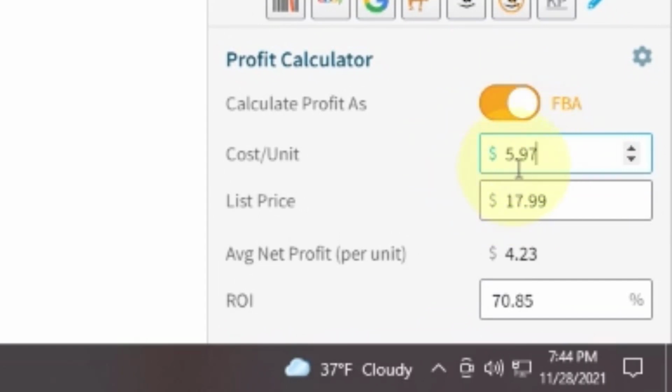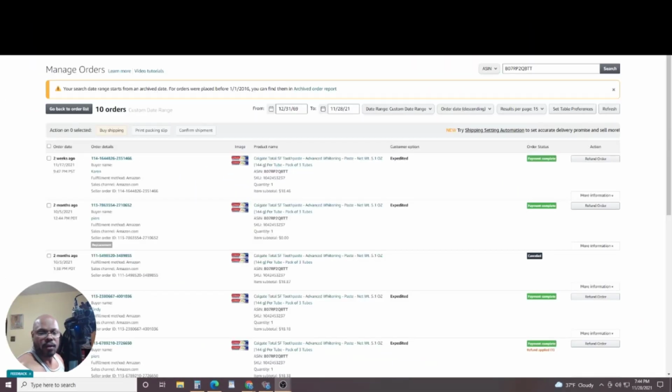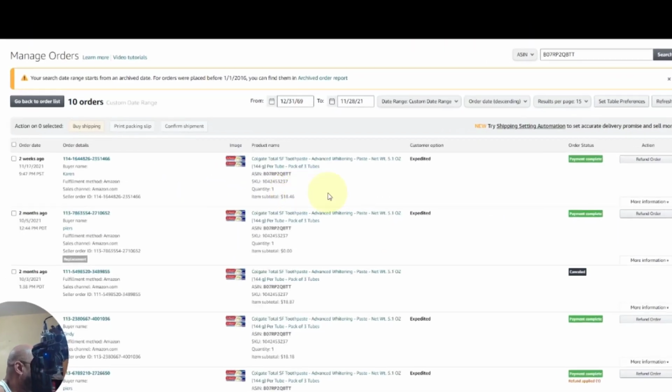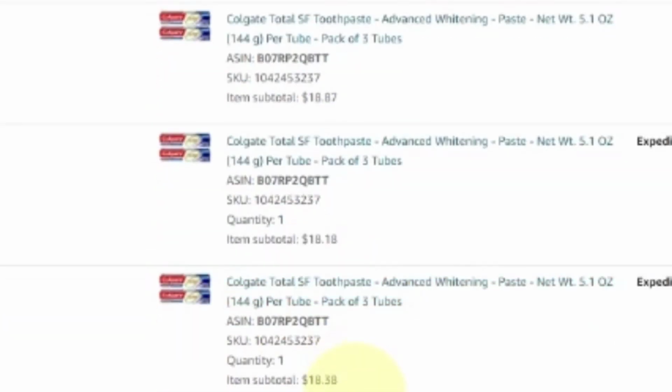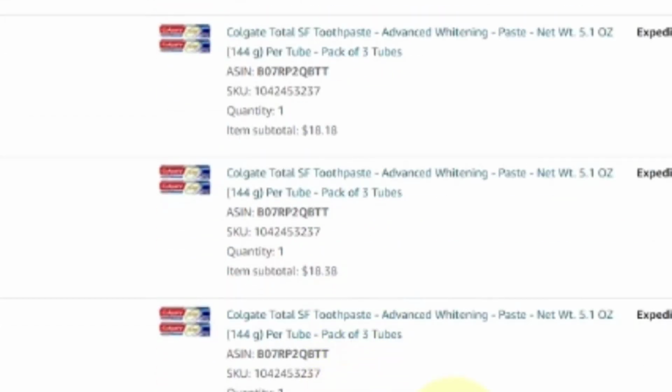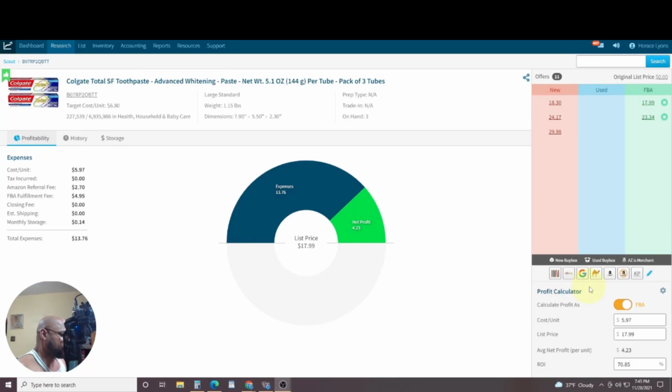Okay, here, let's take a look and look at when you bundle 3 of them together. It's going to cost you $5.97, no tax. If you can sell it for $17.99, okay. Here, if we hop back over, what was I selling them for? $18.46, $18.87, $18.18, $18.38, $18.83. So you see what I'm saying, guys? When I tell you what you can sell it for, that's the deal. So yeah, that's the deal on that. You go to Ollie's or wherever you can find these, they're gonna sell.